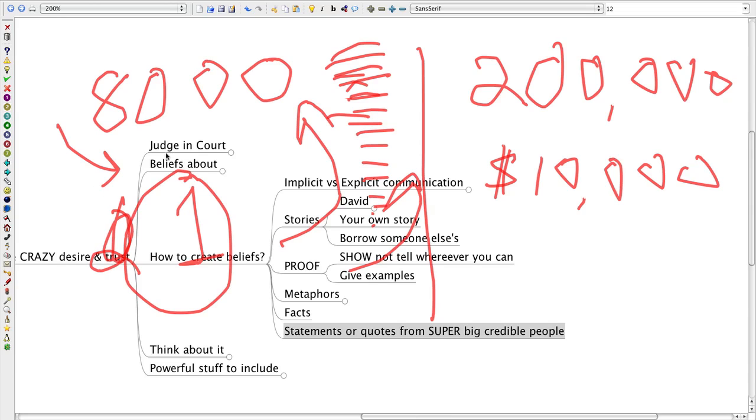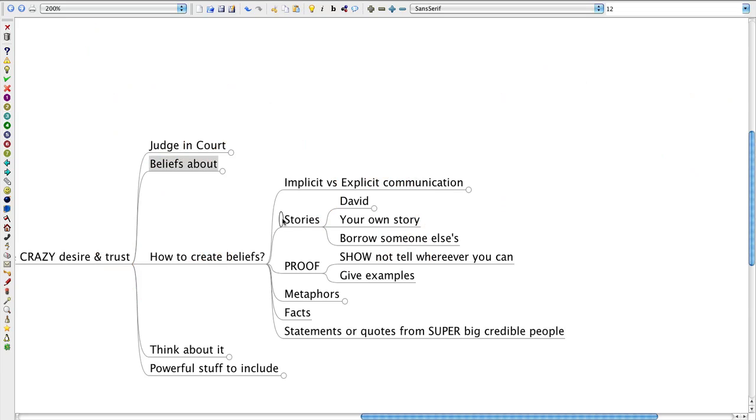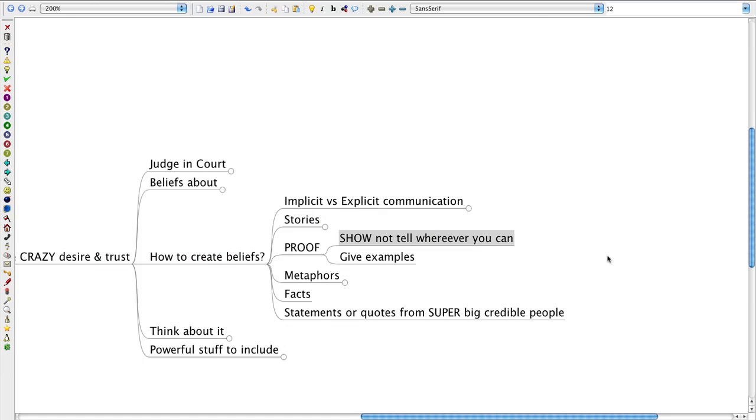It's about using the right selling medium. It's about selling high ticket offers. It's about getting the right traffic, right? These are beliefs that you need to create. Oh my goodness, this is so powerful. I'm going to freak out right now. This is insanely powerful. I'm just giving away the farm here. So show, not tell, whenever you can, wherever you can.